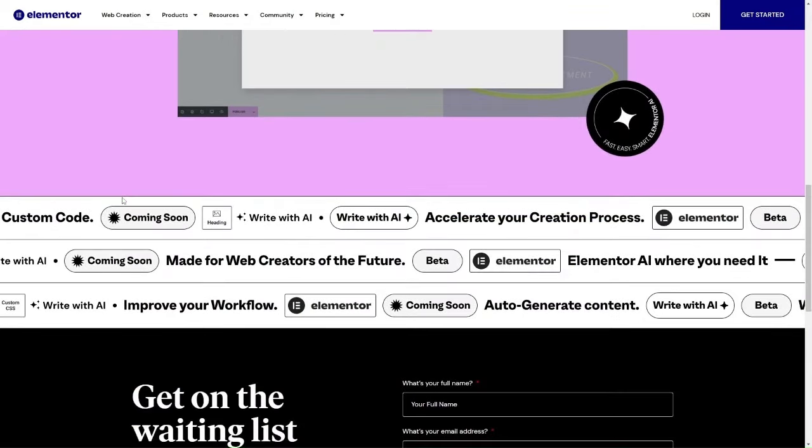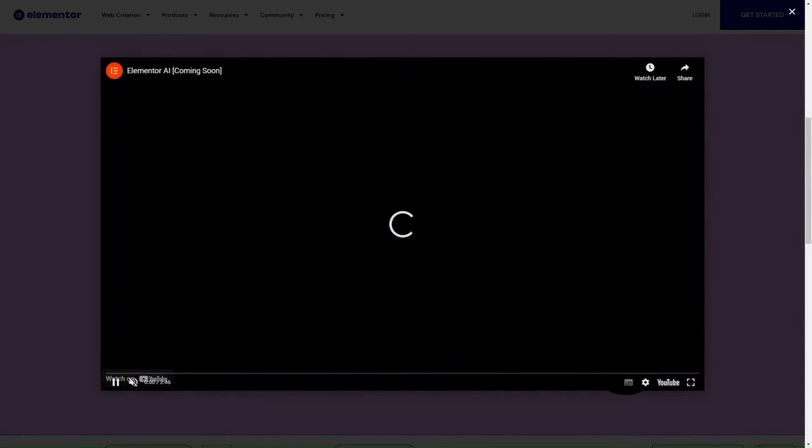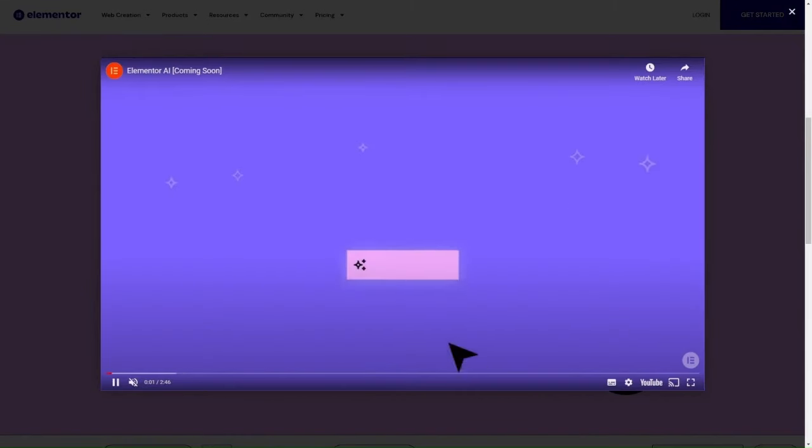But now they're taking that one step further and allowing you to write and design with AI as well. It's currently not out yet. They are still yet to provide a release date, but from the video there's lots of features that they've already hinted at, and things like their write with AI.